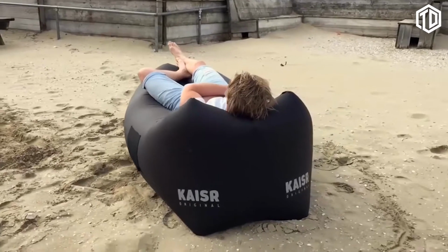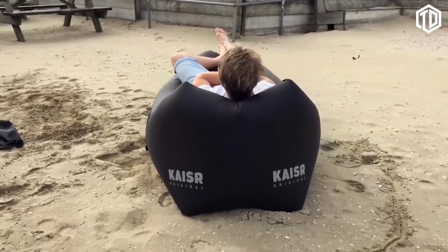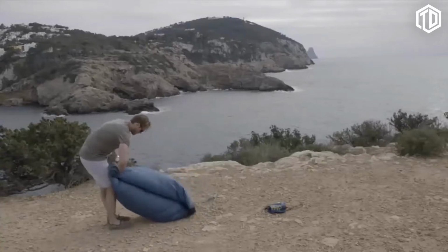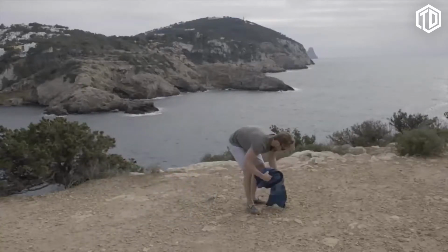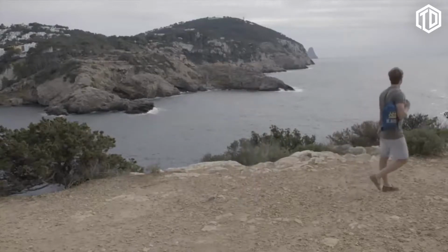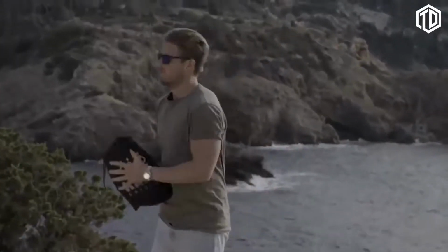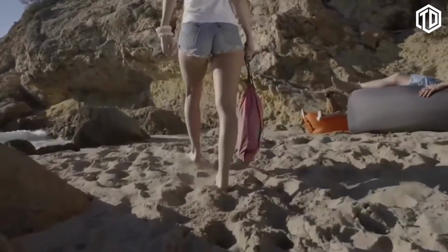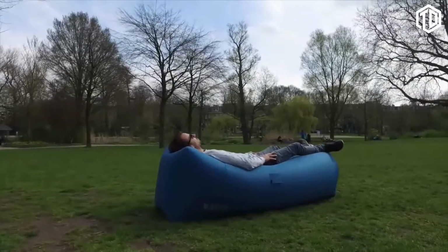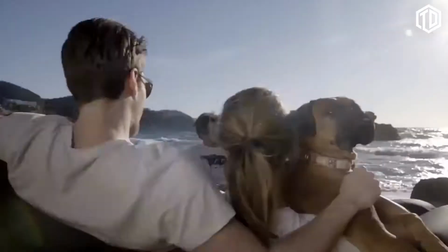Unlike those heavy, bulky fold-up chairs, the Kaiser is extremely comfortable, a snap to set up and use, and folds up in a small, lightweight bag so it's super easy to carry. Since the Kaiser is so strong and durable, you'll be able to relax at all sorts of places, even rough terrain. It's great for those long hiking trips, hanging out at the beach or the park, to sunbathe in your backyard, and of course, at your favorite outdoor festival.